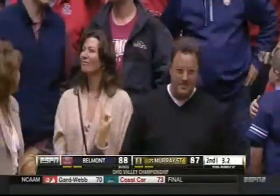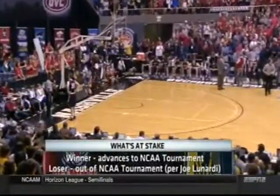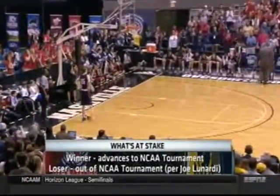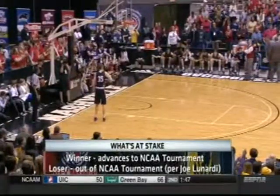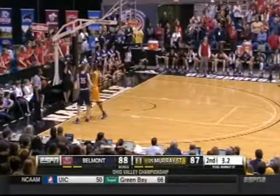They already got some with that Taylor Barnett 3 from beyond NBA range. Their 15th 3 of the night, and it is all on the line in the OVC championship. The winner advances to the NCAA tournament. The loser will not dance. Murray State has 3.2 seconds to go the length of the floor and get a bucket.